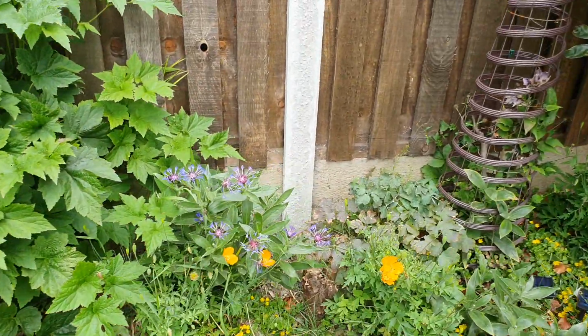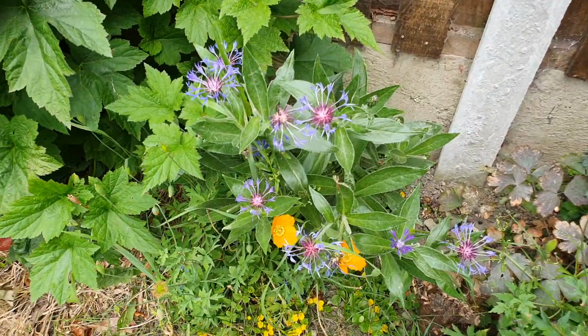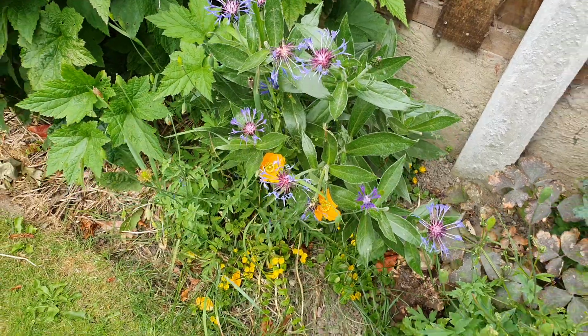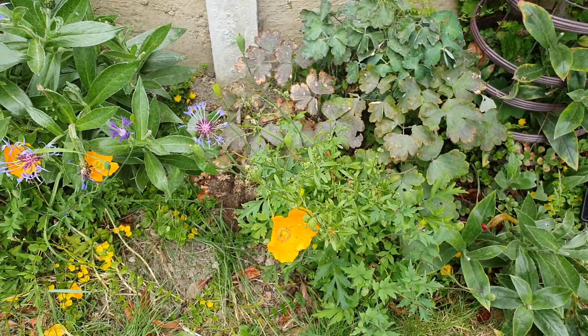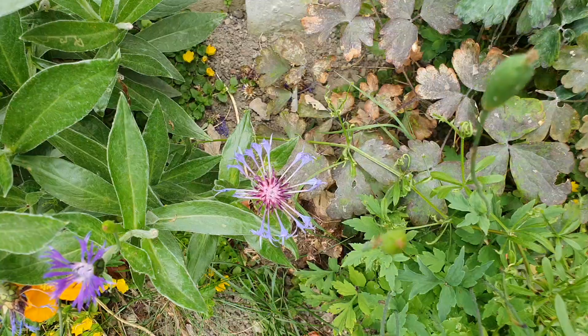Here we've got what I call the ornamental thistle. It's not, I know you'll know different. And then we've got this little scrabby bit just here, which is a work in process. I can promise you there is a plan to do something with this area, and it's just here.